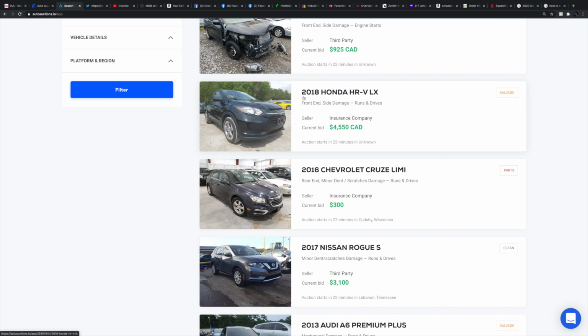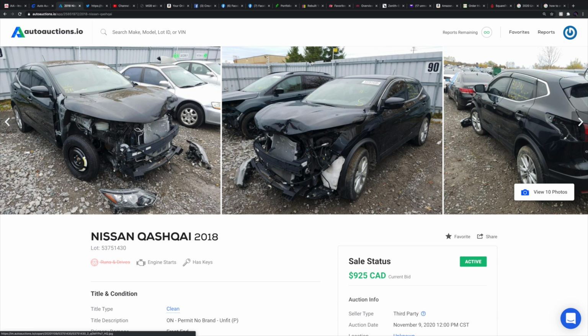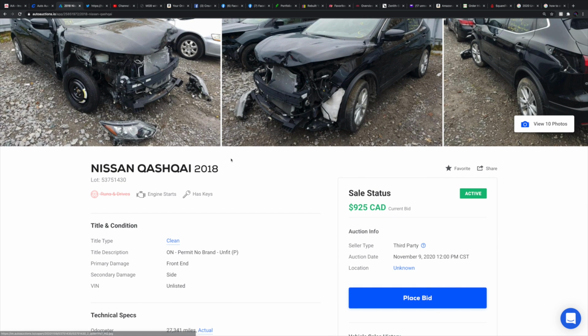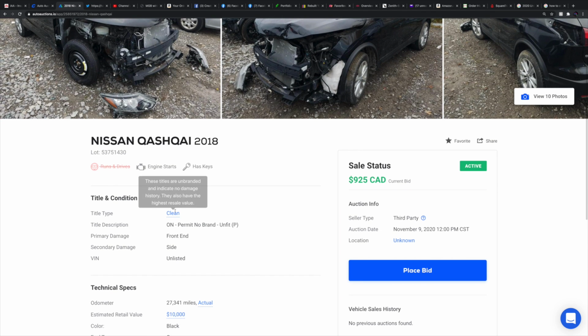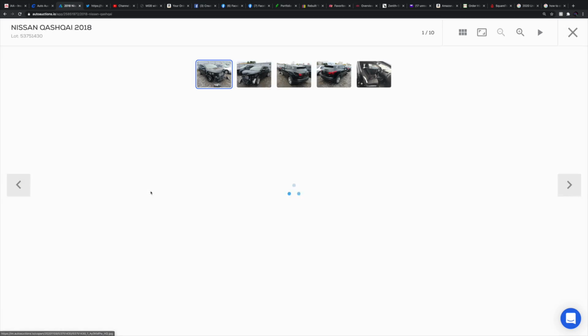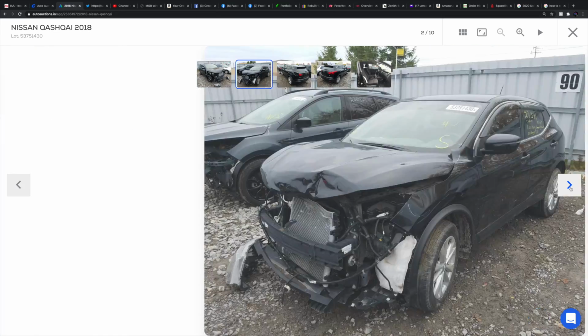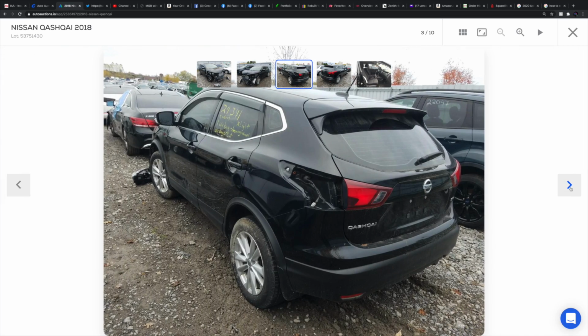And unless you ran it through AutoAuctions.io, you would never know. Look, here's a perfect example, completely accidental, didn't mean to do this. But right here, a Nissan Kawasaki, whatever, I don't know what this is, Canadian. Anyway, title type clean, all right, clean title, but the whole front end is ripped off of it. Now, this may not be the best example. This in Canada may mean something else than it does here in the United States.